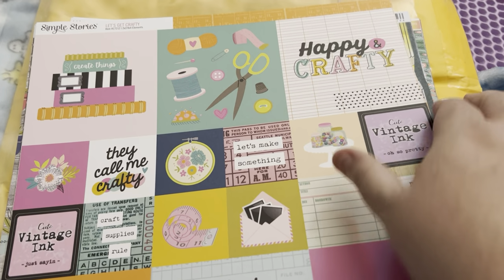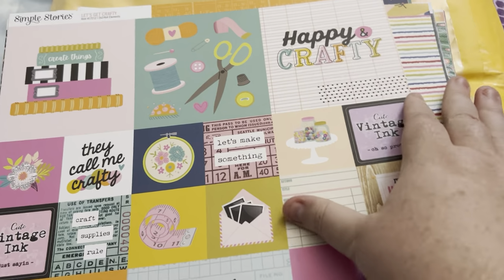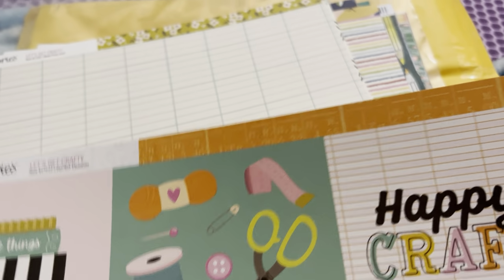Okay, and then we have this one. I have to pick it up to tell you what the heck it is. Wow, there are so many. Come on, Kim, get with it. So this is Simple Stories. Let's Get Crafty.